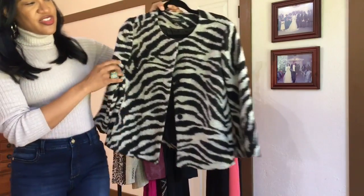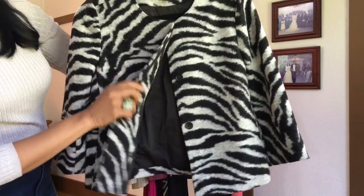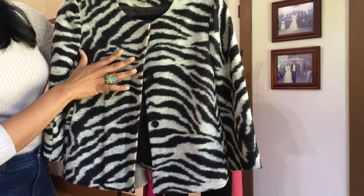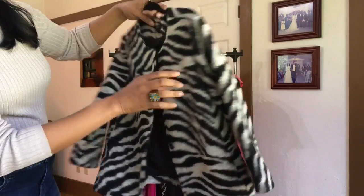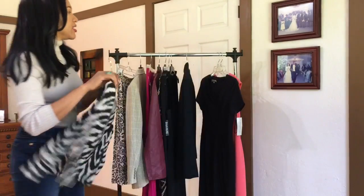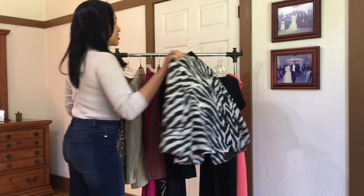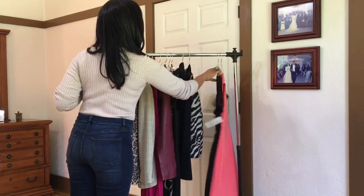This is just so stunning. I love that zebra print, and I'm just thinking red underneath this, like with a red pencil skirt and a black turtleneck. Oh my goodness, I just like it. It's just so classic in its cut. So I think I paid $7 for that, and $7 for that one too, I believe.